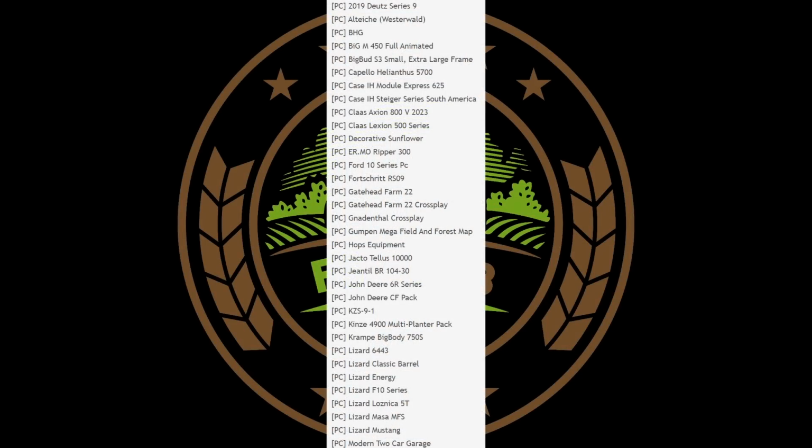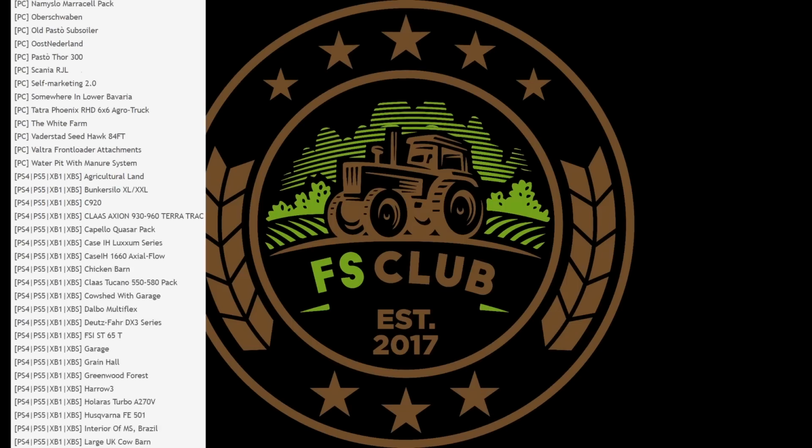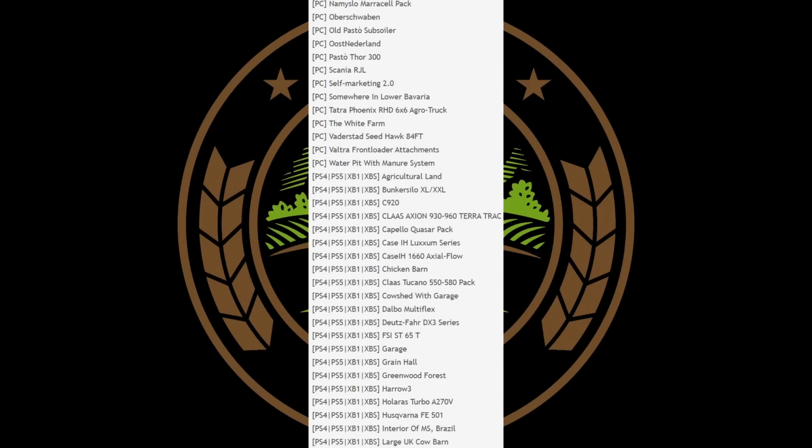Remember, guys, if it says PC, it does not mean it's PC only, it just means it's in the first stage. First stage is always PC, second is console, third is release. So let's go over these mods we actually have on here. We have the Big M450 fully animated. We have the Claas Lexion 500 series. We have Gatehead Farm 22. We have the Jackdo Tellus 10,000. We have Crimpy Big Body 750S. A bunch of lizards, including the F10 series. And the Lizard Mustang is actually in testing. We have, let's see, Scania RJL. We have the White Farm and the Water Pit with Manure System.